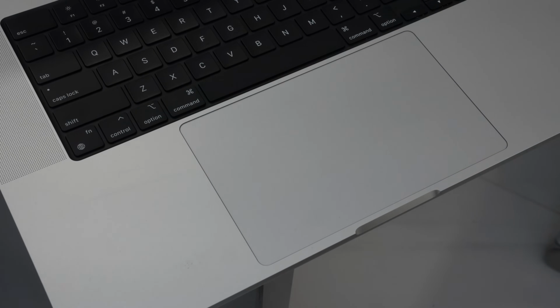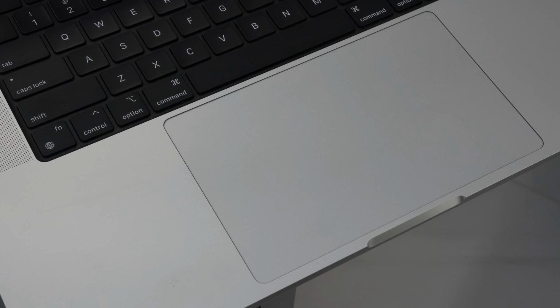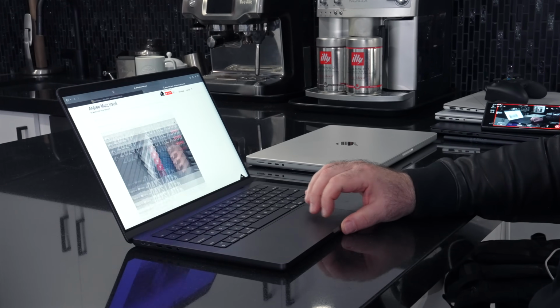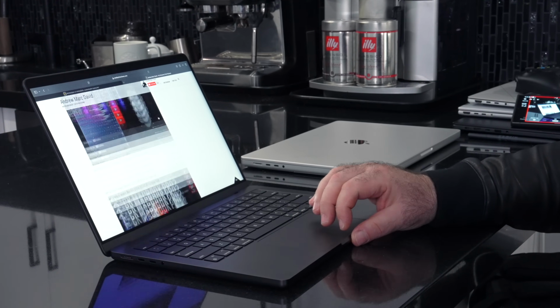Now, where they are really class leading, and I think there's no doubt about it, is the touch pads. These force pads, or whatever you want to call them, or haptic. They're nicely sized. They're very responsive. Scrolling, gestures, everything works as you'd expect on this. Excellent.